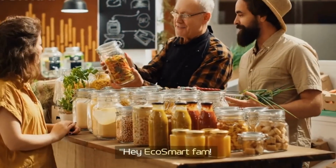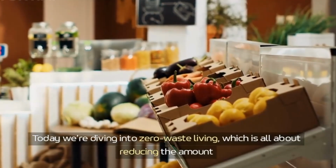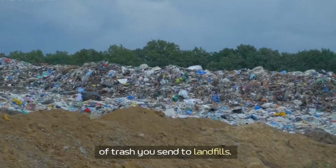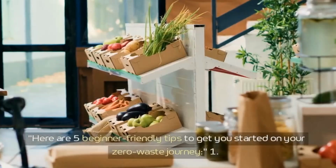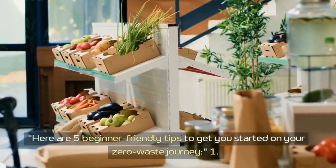Hey EcoSmart fam! Today we're diving into zero-waste living, which is all about reducing the amount of trash you send to landfills. It might sound intimidating, but with these 5 simple tips, you'll be reducing waste in no time. Here are 5 beginner-friendly tips to get you started on your zero-waste journey.